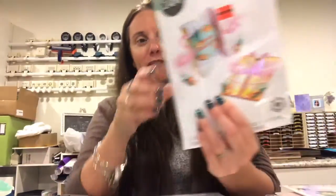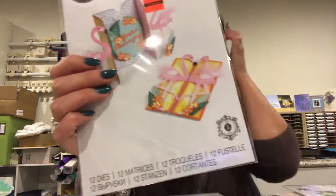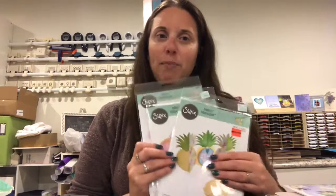So I usually try to do something with flamingos, and you can kind of see the two flamingos meet in the front, and I thought that might be cute for my parents too. So I don't know how to use these. I often do this. I pick things up and I have no idea how to use them.